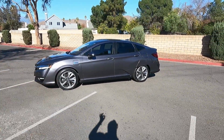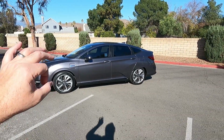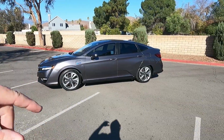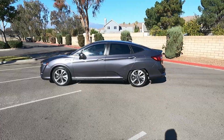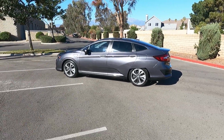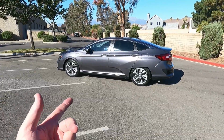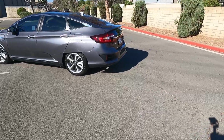Honda Clarity is unique because it has a heat pump slash air conditioner. That means when you start the car up on a cold morning, the air conditioner runs like a heater in reverse and warms up the car right away, even if the car is not warmed up. That's something unique about Honda Clarity, having that heat pump capability.